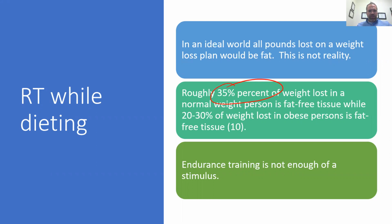Most of the literature shows that endurance training by itself isn't enough of a stimulus to keep that muscle. Now, HIIT training, by the way, is, at least for the leg muscles, and that's another reason HIIT training is good. But normal endurance training isn't. So we need to do some resistance training because we want to maintain muscle mass. If muscle mass goes down, metabolism goes down. And if metabolism goes down, I'm not losing weight. In addition, you don't want to look flabby and not muscular.